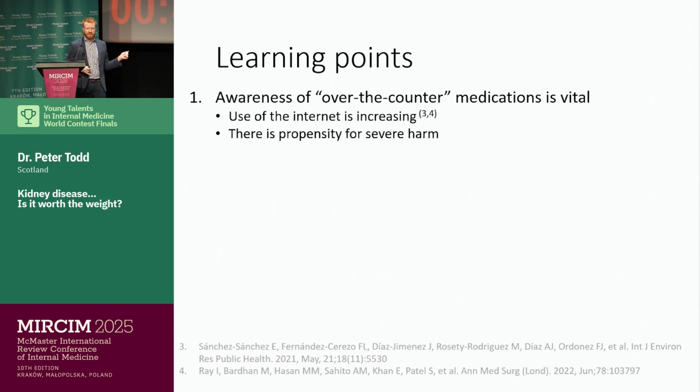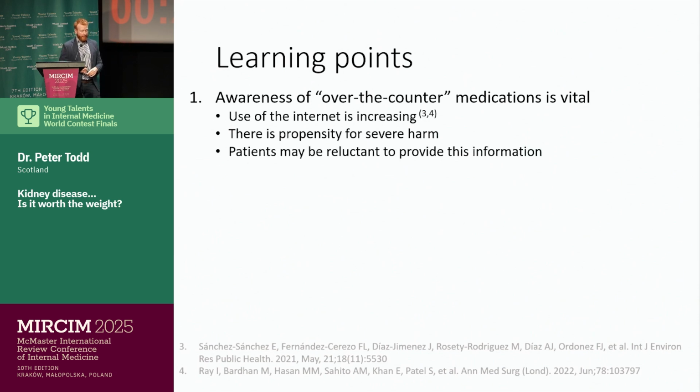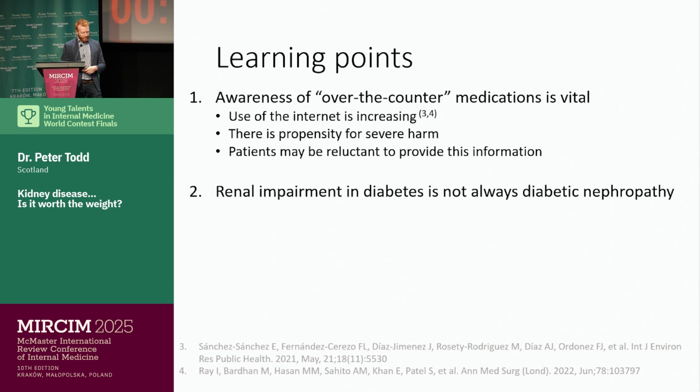In this case, probably the orlistat and the vitamin C interaction was the main driver. And patients can be reluctant to give you information about over-the-counter medication, maybe because they feel like they may get some sort of negative thoughts from healthcare professionals. Also, renal impairment in diabetes is not always diabetic nephropathy, and particularly in this case, the absence of proteinuria was a clue that we needed to look for other causes.